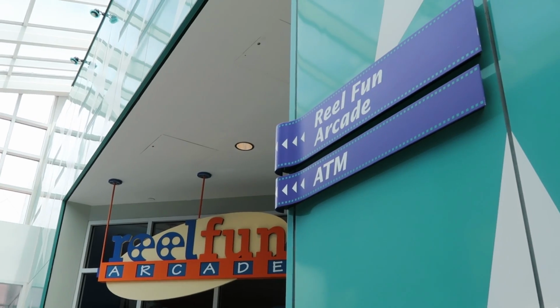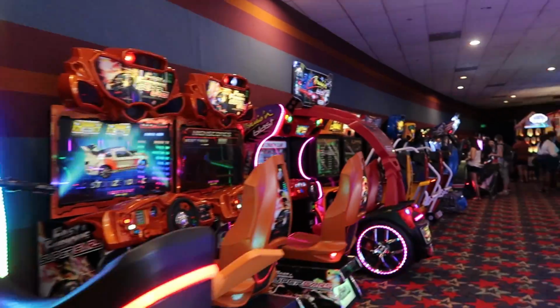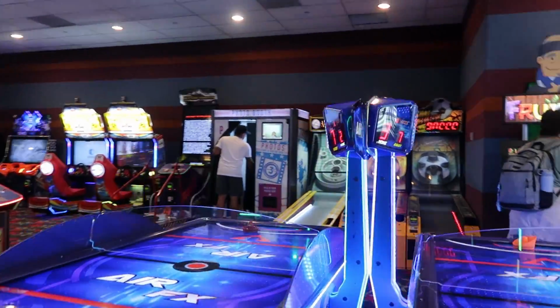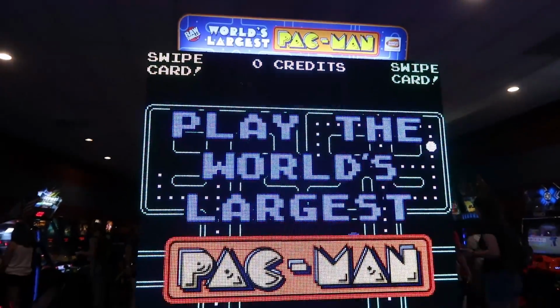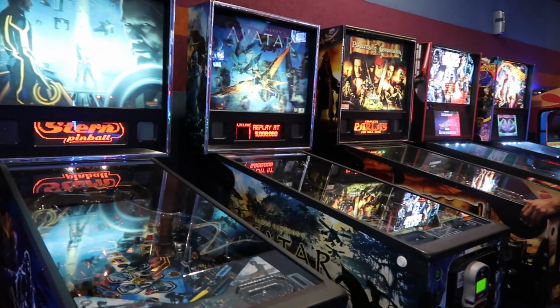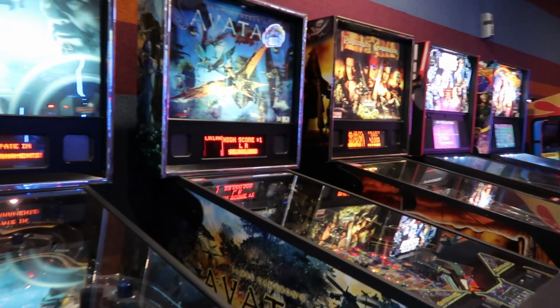Let's pop into the Real Fun Arcade. I always love looking at hotel arcades. This is one of the funnest spots. Ooh, it's a decent size. The world's largest Pac-Man game. Holy cow, that is pretty big. There's some really cool pinball machines. There's Tron, Avatar, Pirates, Star Wars, and Guardians there at the end.